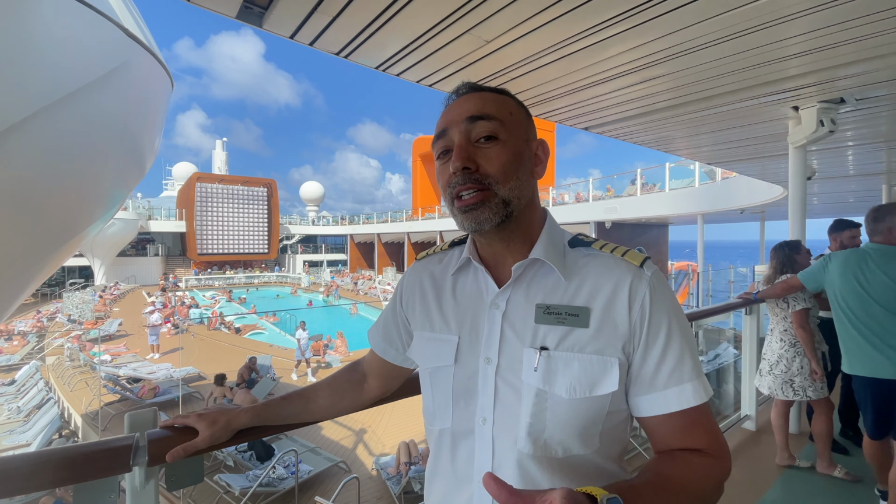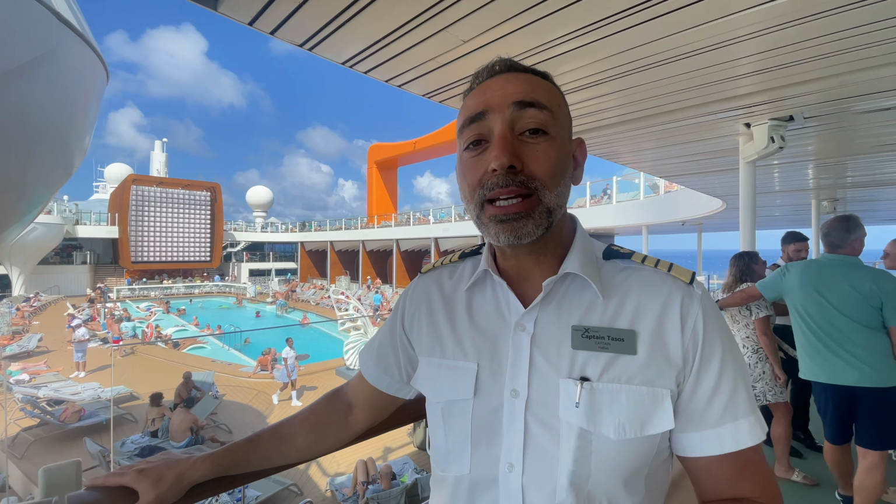Well, the Edge class ships have the biggest pools at sea. So there's 25 meters in size. And you can see behind is the biggest pool you will ever see on a cruise ship. So that makes it very special. And of course, the design of the ship is very modern, very efficient, very environmentally friendly. That's it. Thank you. A very good captain. Thank you, Captain.